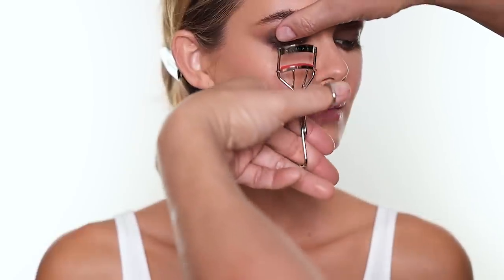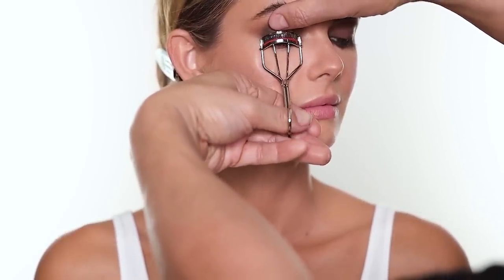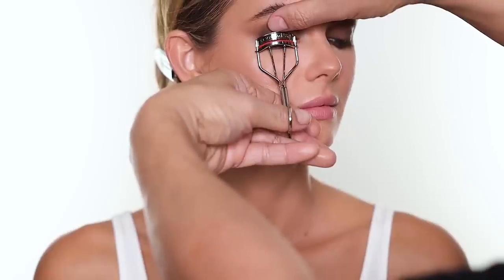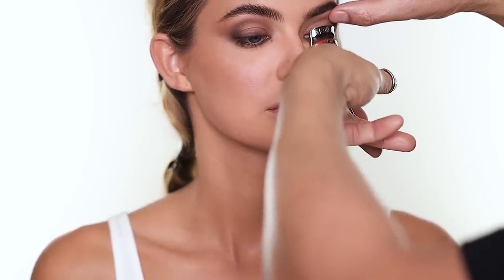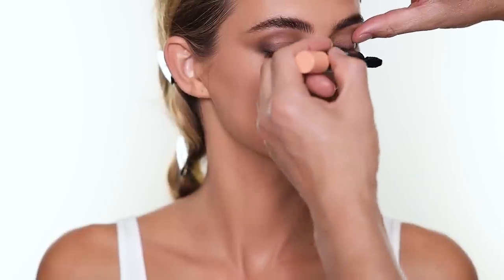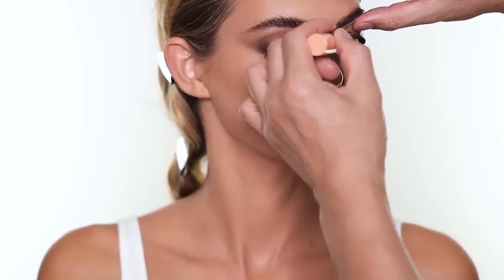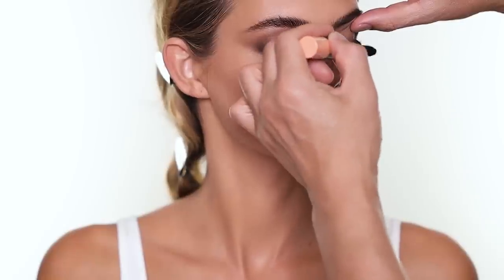I always curl the lashes before mascara. I think it's important. It does give the eye a little lift. Even a few pinches are great as well. I'm going to apply two coats of mascara on the upper lashes and one on the lower lashes. This is a great clean volumizing mascara if you're looking for one.